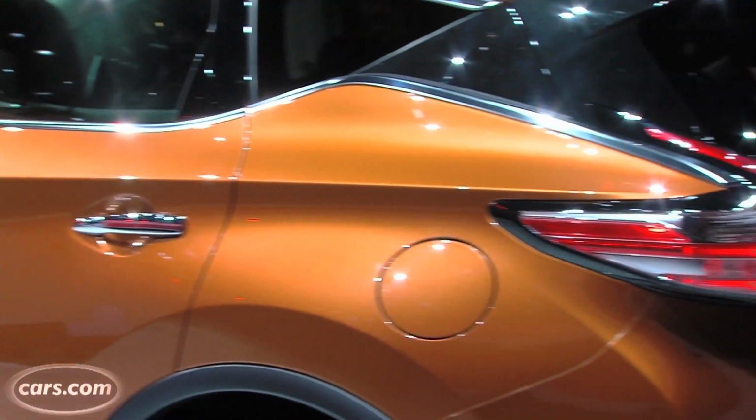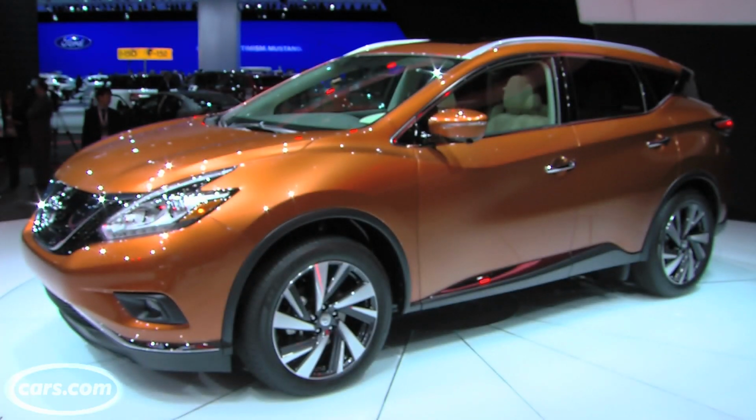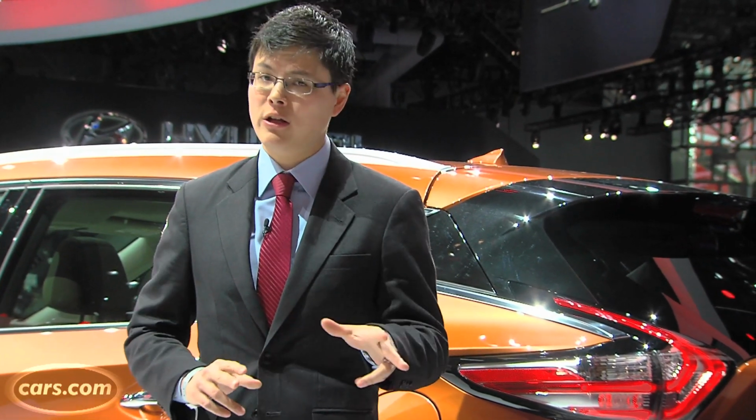Now, Nissan says the new Murano is about 130 pounds lighter than its predecessor. It's also 16% more aerodynamic, and all of that results in gas mileage up by about 20%. Sorely needed, because the last Murano in EPA combined ratings only got about 20 miles per gallon. Compare that to the Ford Edge, which tops out around 24 miles per gallon. Stay tuned for EPA and pricing information closer to the Murano's on-sale date in late 2014.